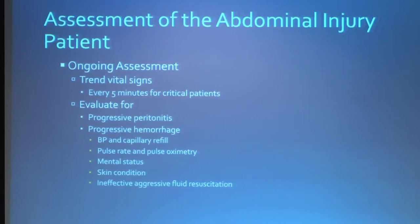Trend your vital signs. If they're unstable, I want to see it every 5 minutes if you can. That doesn't mean you have to take a full set of vital signs every time, but if they're tachycardic, it's easy, you've got them on a monitor, you can easily record their tachycardia. Your blood pressure, if it's really hypotensive, you may only be able to palpate it. You may not have two numbers for me. Evaluate for progressive peritonitis, progressive hemorrhage, blood pressure, capillary refill, pulse rate, pulse oximetry, SpCO2, mental status, skin condition, and whether or not your fluid resuscitation is effective.